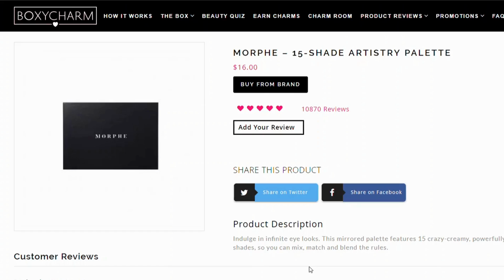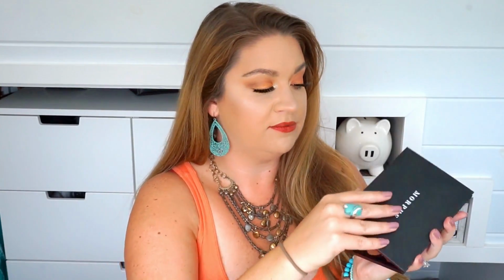Because I'm curious. So the next thing I got in my BoxyLuxe was a Morphe palette. Now this one is in 15D Day Slayer. I have one other Morphe palette. I do not have the James Charles palette. I know some of you thought I got that because I think I talked about it in a What's New on the Market products video. I only have the original Jaclyn Hill palette. This is now my second Morphe palette.